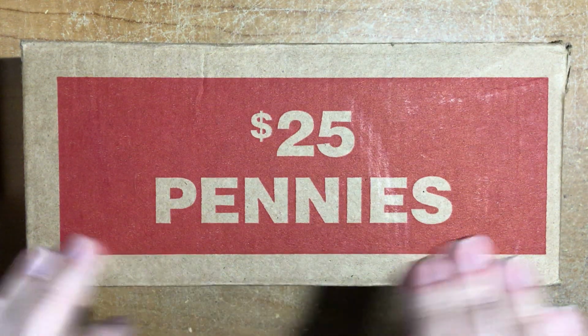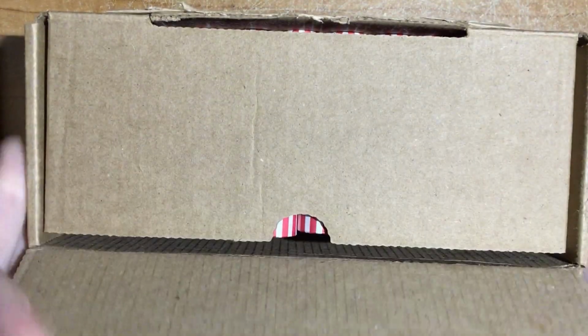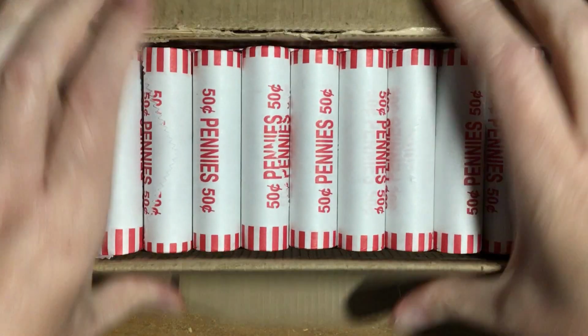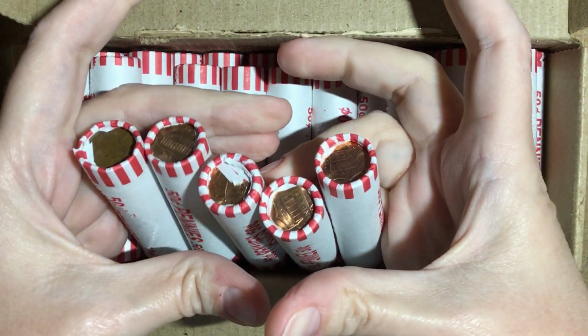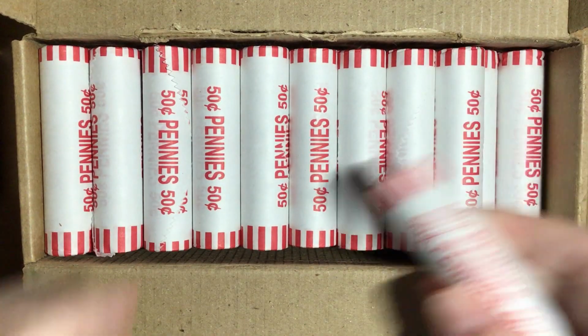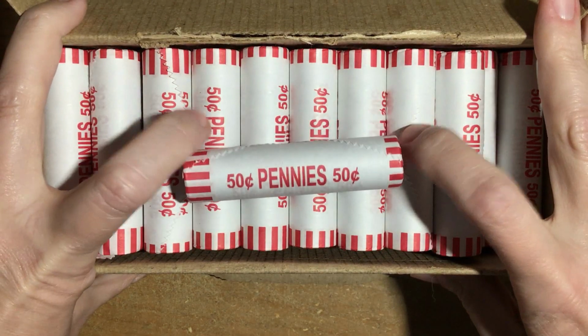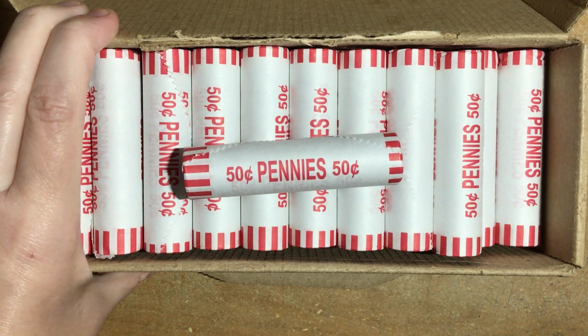As you can see here, it is time to get into another box of pennies. And as usual, I did go ahead and open it to see if they were circulated, and they are circulated. And I did check to see if there were any special enders, and there are no special enders in this box. So we'll go ahead, get into the first roll, and see if there is any treasure hiding in this box.